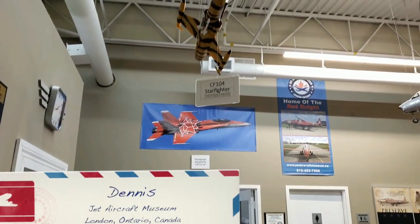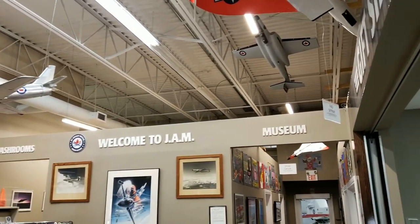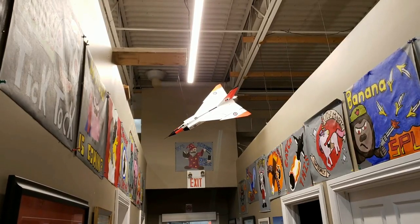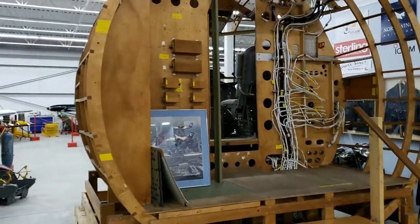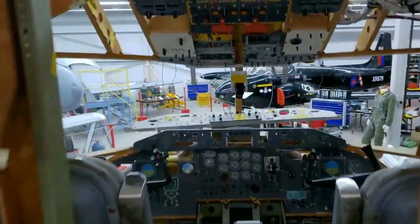Hi, Mikey. This is Dennis at the Jet Aircraft Museum in London, Ontario, Canada. I'm the volunteer webmaster. I'm very much enjoying the Plane Savers videos and thought I'd quickly share with you some of the planes being restored here at JAM. This is the actual cockpit mock-up made by de Havilland during their development of the Dash 8.